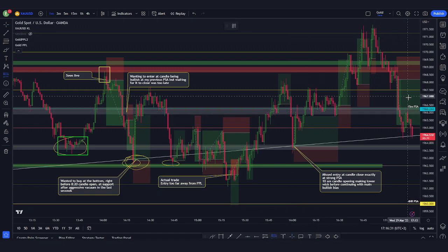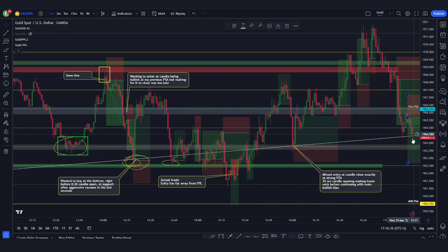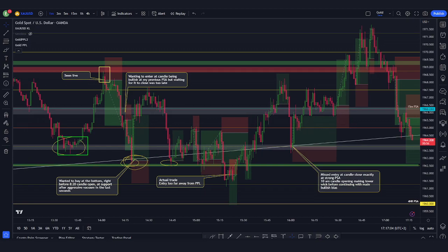As you can see here, retest of the 15-minute PSA, entry anywhere over there, even over there. Let's see if it now goes back to this previous PSA, and that's 30 pips, or if it is still maintaining the bullish trend line. And as you can see, let's see. I want it red. There you go. Let's see if we see a rejection over there. And yeah. Okay.